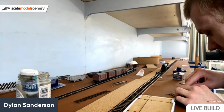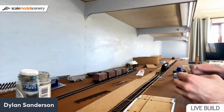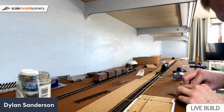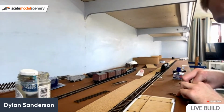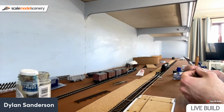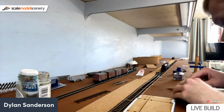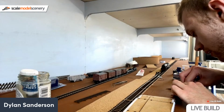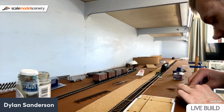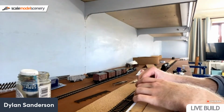Okay, so that's that layer cut through. That's that next layer cut through. Just rocking the craft knife backwards and forwards. Should probably be doing this on a cutting mat. Oh well, we'll live. This area is going to be covered in the platform soon anyway. There we go. Doesn't look the most appealing.